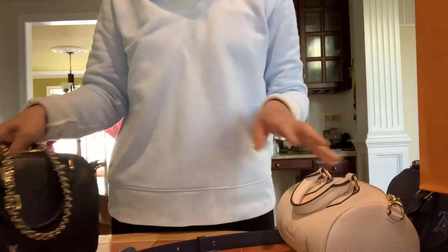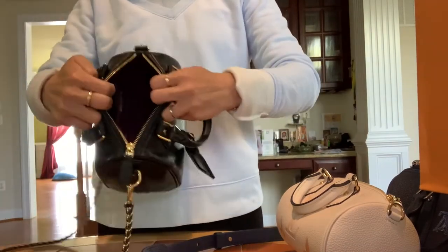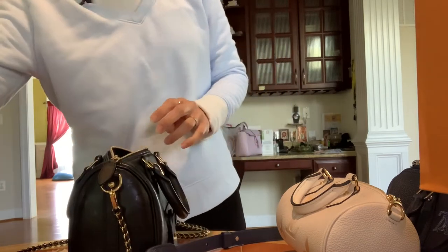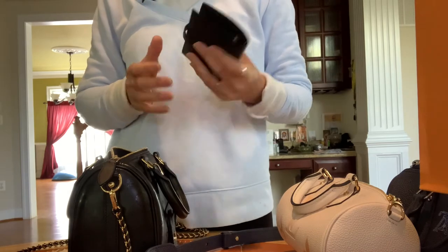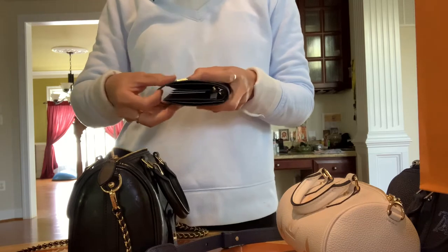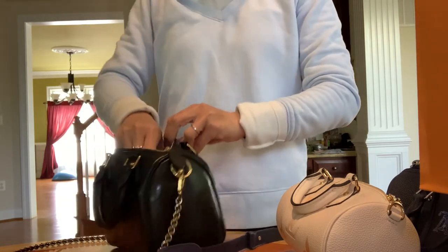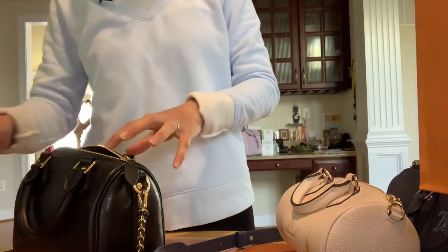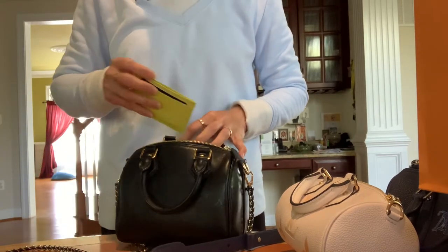Okay, let me put stuff in here. This bag, I have an insert from Samaga. This, I have my Hermes compact wallet with the leather pull. I love this wallet. And what I have here is my card holder.